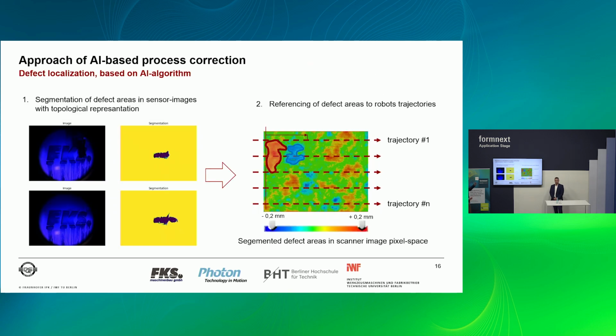But furthermore, that's a hard-coded algorithm. Also AI, artificial intelligence algorithms could be used. Based on the sensor images, defect area segmentation could be done using AI. And referencing the robust trajectory in the image pixel space coordinate system would also allow us to get this feedback channel to the robot about in what areas which changes need to be done. This approach is just the first glimpse of how it could be continued later on, but at that stage we come to the end of the presentation.